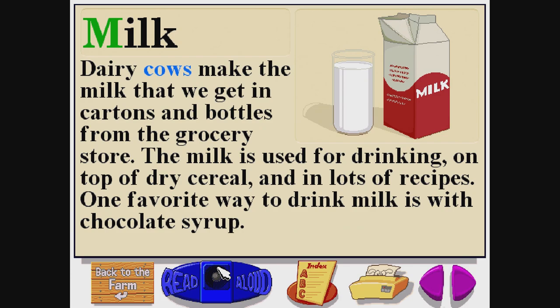Milk. M-I-L-K. Dairy cows make the milk that we get in cartons and bottles from the grocery store. The milk is used for drinking, on top of dry cereal, and in lots of recipes. One favorite way to drink milk is with chocolate syrup.